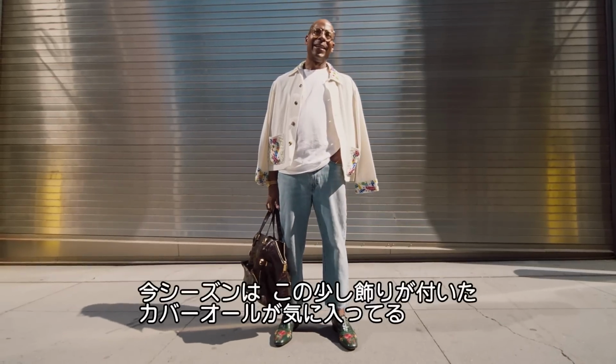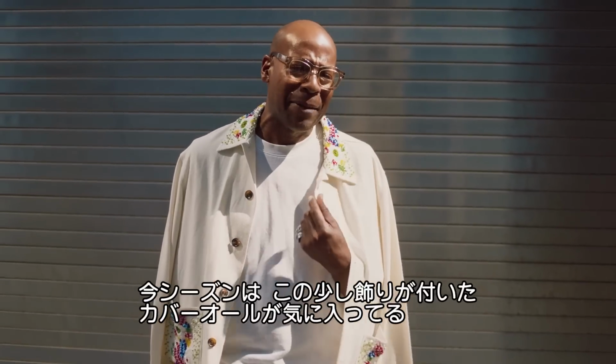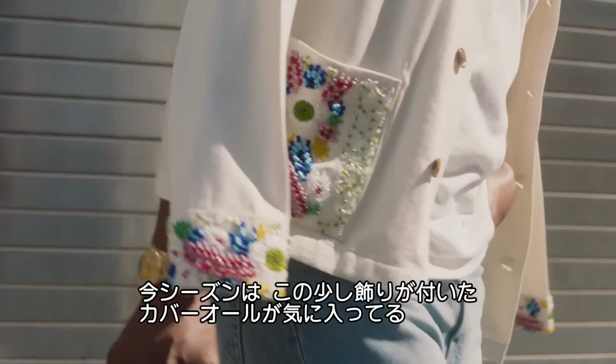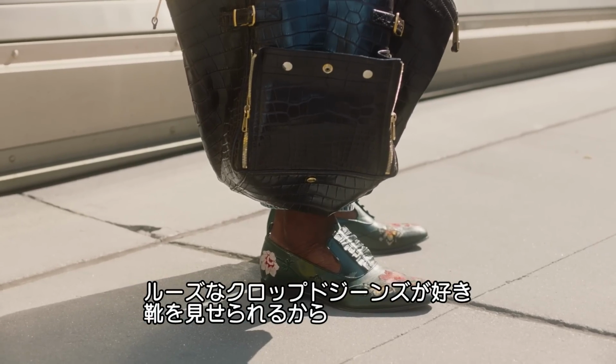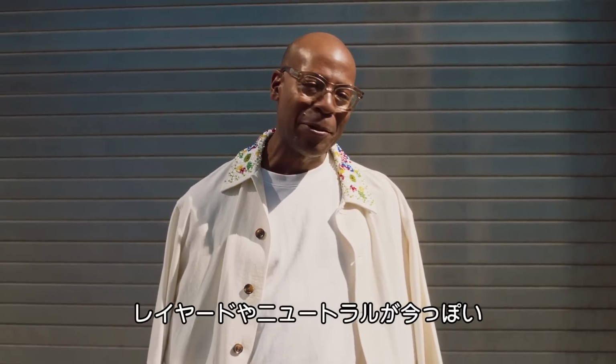Some of my favorite pieces this season already. I'm loving the whole chore jacket, but I love the little bit of embellishment to it. Loving a looser fit jean. I still like a little bit of crop so I can show off the shoes. I love layers. I love neutrals. I think those are happening right now.